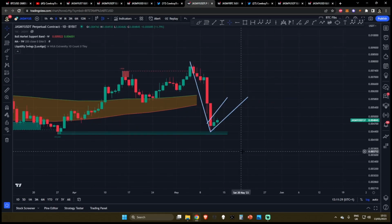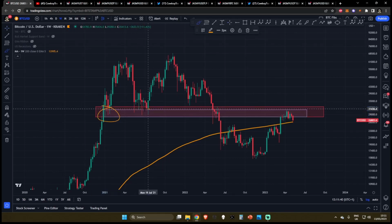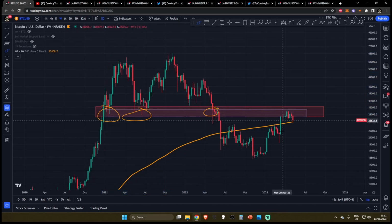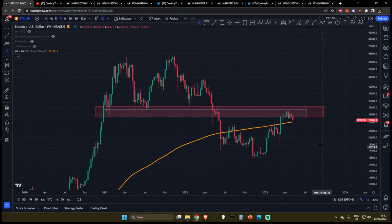Why do I think it's possible we could remain a little bit range bound with this dead cat bounce for a little bit longer? Well, let's come over to Bitcoin quickly. Now, Bitcoin has quite recently rejected from this major support box, which was the support/distribution zone all the way at the top of the previous bull run. We've quite recently come into this and rejected from this, but we're sitting above the 200-week moving average.